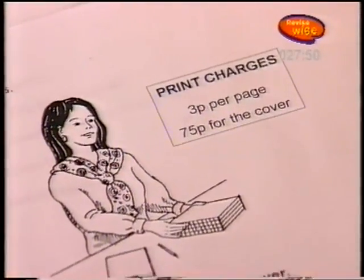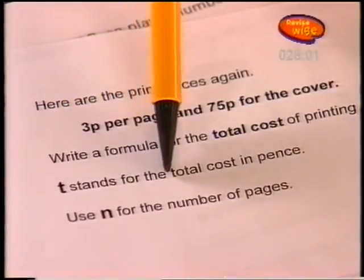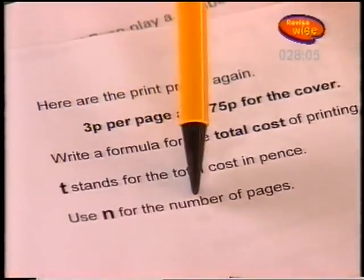Here's a question that asks for a formula. It says, to print a book, it costs 3 pence per page and 75 pence for the cover. Write a formula for the total cost of printing a book with a cover, if T stands for the total cost in pence and N is the number of pages.